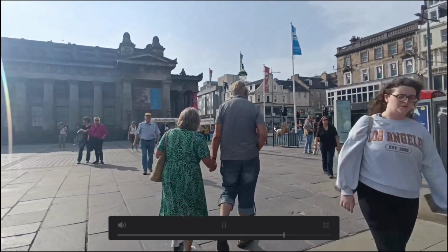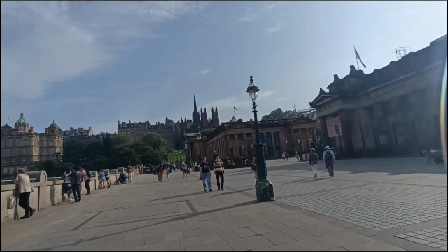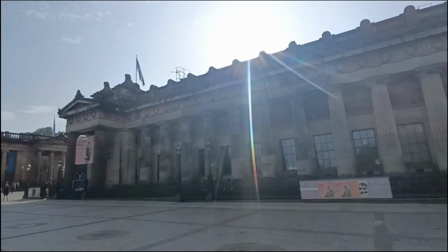Shall I show you? And the museum, Edinburgh Castle's in this way as well, if you ever want to come visit. Oh, really nice architecture, really nice. I just like urban build. I like most stuff natural and urban.